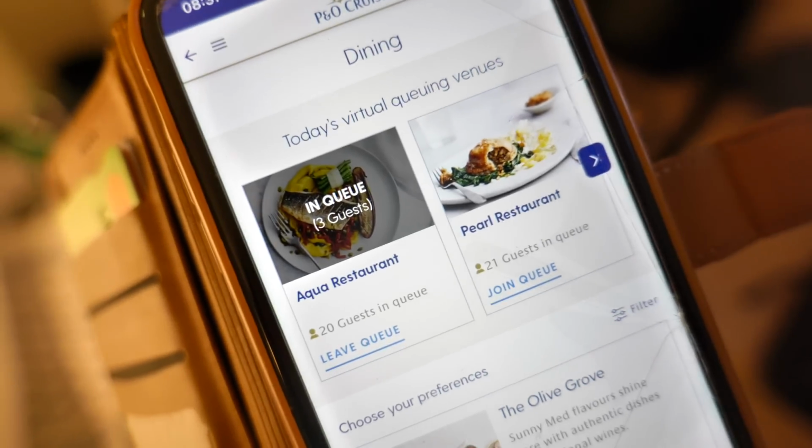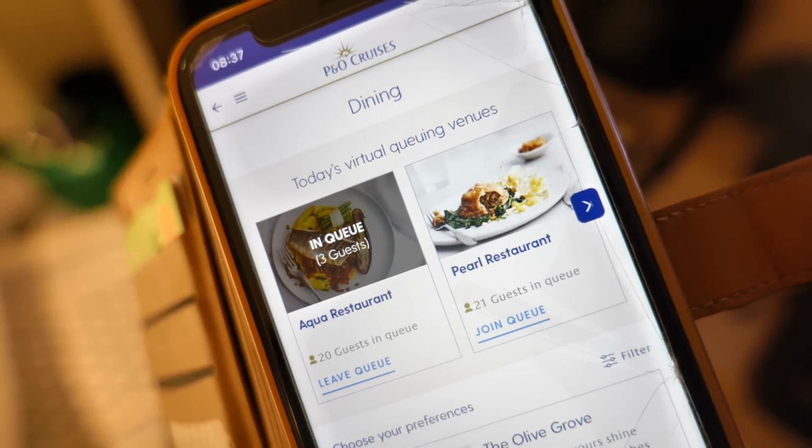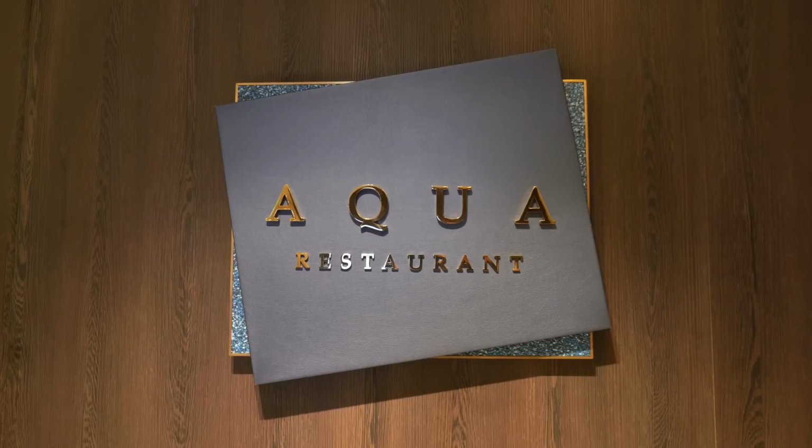So we've just joined the virtual queue for breakfast in Aqua this morning. There's 20 guests ahead of us, so hopefully we won't have to wait more than half an hour. And we haven't been to Aqua yet. That's one of the smaller main dining rooms. We've been to Pearl Coral, and now hopefully Aqua this morning. Opal isn't open in the morning for breakfast. That's the other smaller one, so it's just Aqua. So yeah, we'll check that out this morning for breakfast.